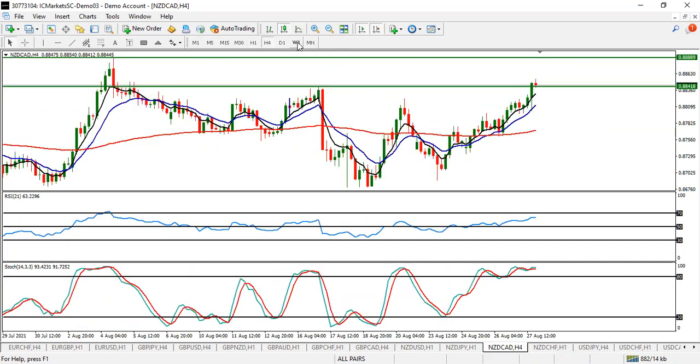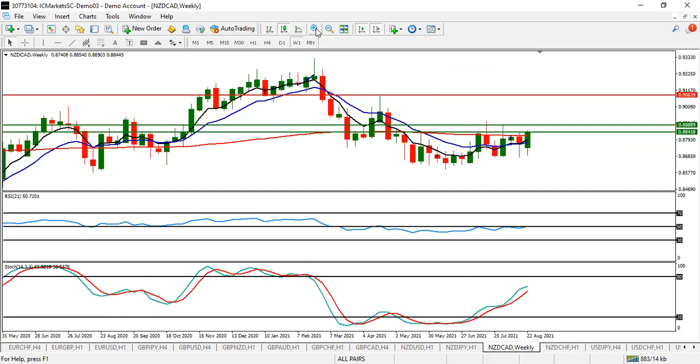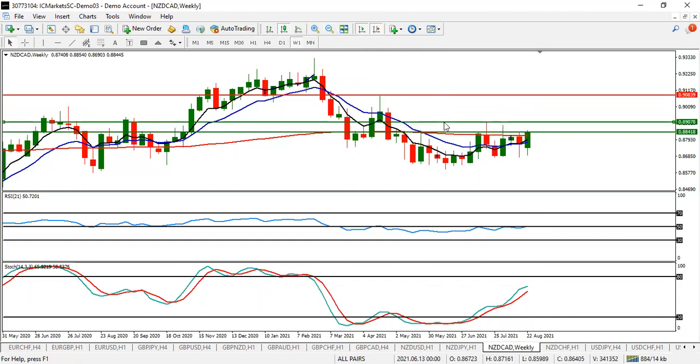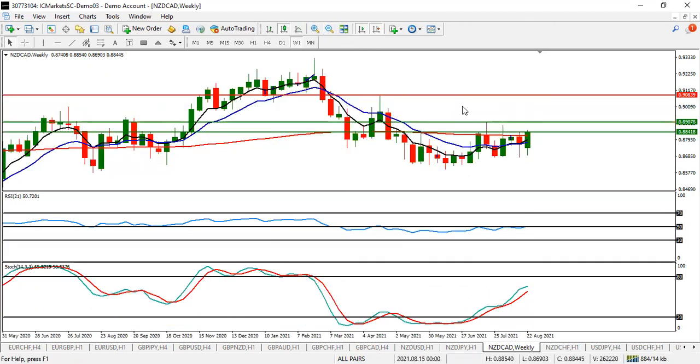NZDCAD, we are currently buy bias on this. The weekly candle, we see this close in red, sorry, in green, so we should expect more upside. The weekly target is at this red resistance, but this is going to be a long journey, which may not happen in one or two weeks. But we'll see how fast price gets to that level.